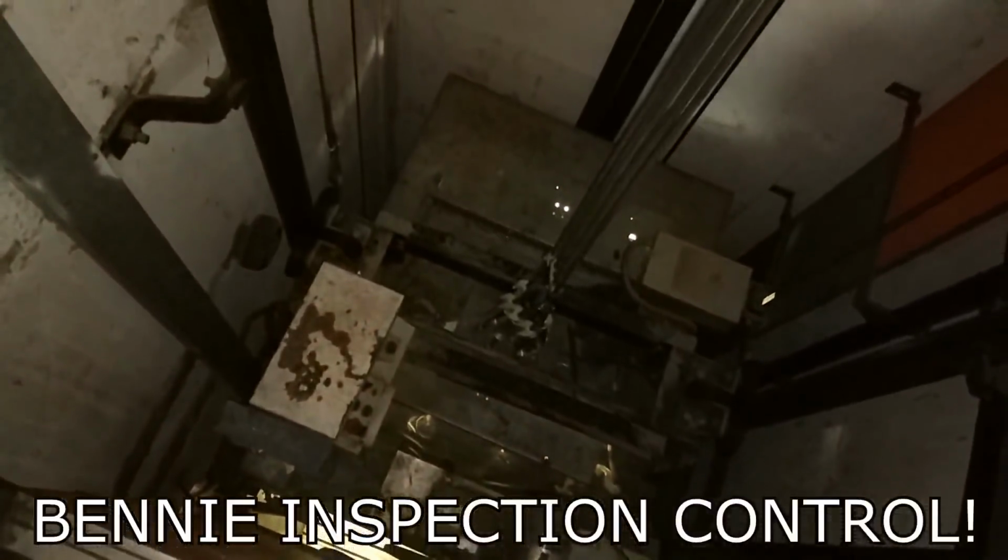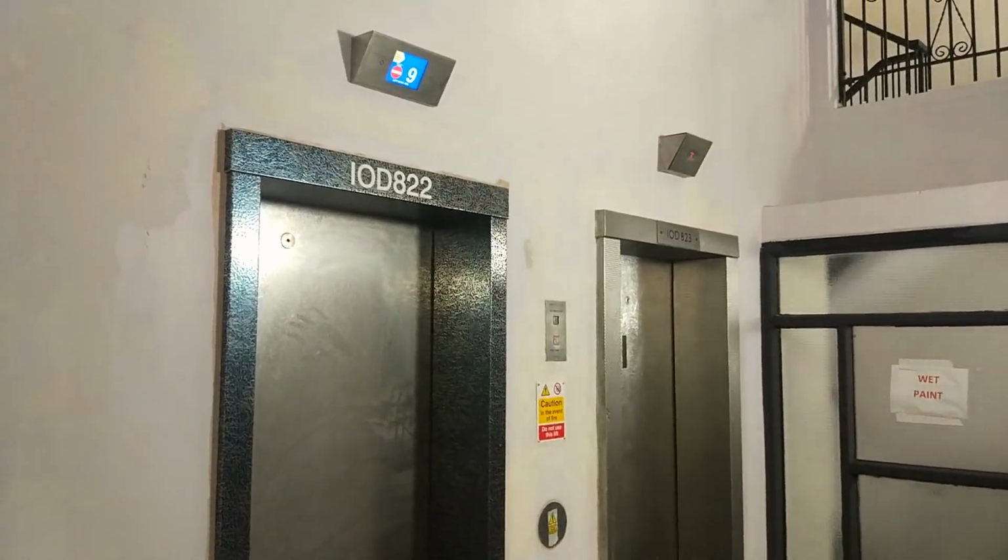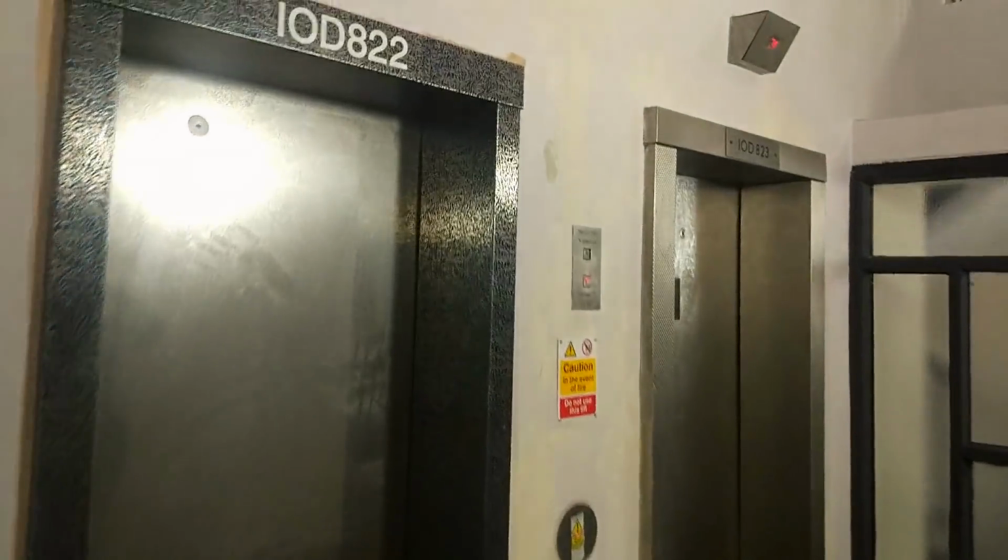Let's take a look at the older lift, the original lift modernised in the 90s. Benny Inspection Control. This is floor one of this maisonette tower. Floor two is the upper level maisonettes, three is the next main floor, because we're on double level maisonettes. Two lifts, the old lift and the new lift. Original doors over there. Those doors, there's wet paint on it.